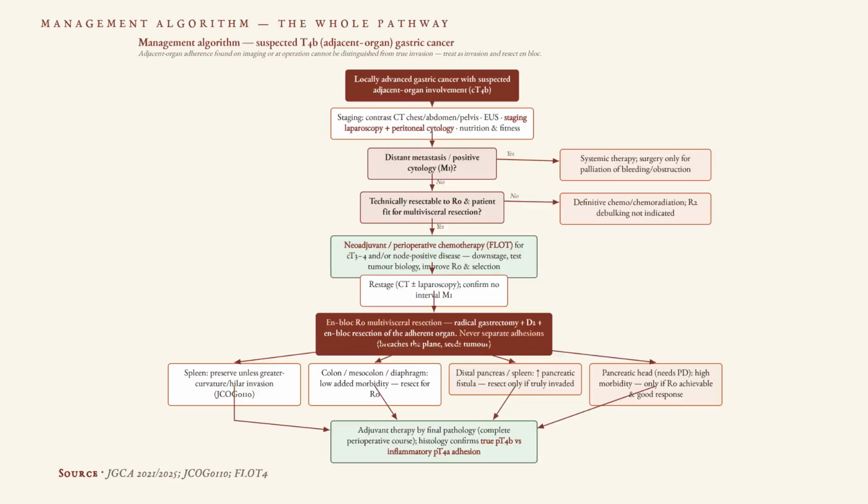Let me put the whole pathway on the screen. Suspected T4b, stage fully including laparoscopy and cytology. If M1 or CY1, this is systemic disease. If resectable to R0 and the patient is fit, give perioperative chemotherapy, restage, then perform an en-bloc R0 multivisceral resection, preserving the spleen unless the greater curvature is invaded, resecting colon, diaphragm and pancreas by the rules we have discussed, and reserving the Whipple for the fit responder. Complete adjuvant therapy and let pathology tell you whether it was true T4b or benign adhesions.